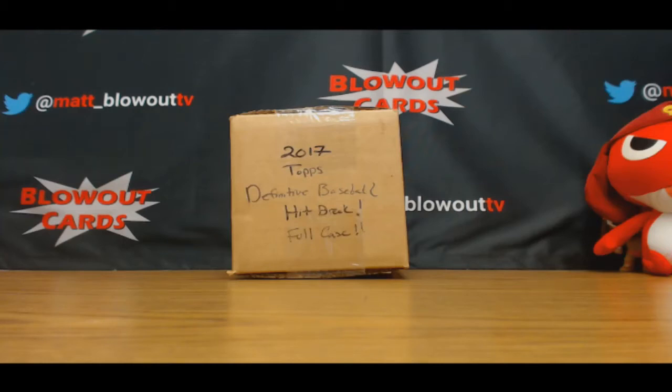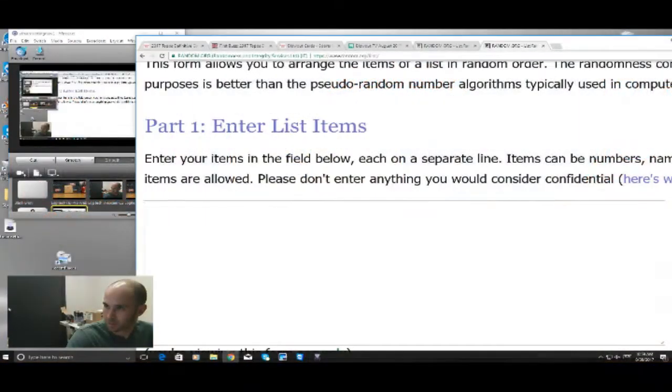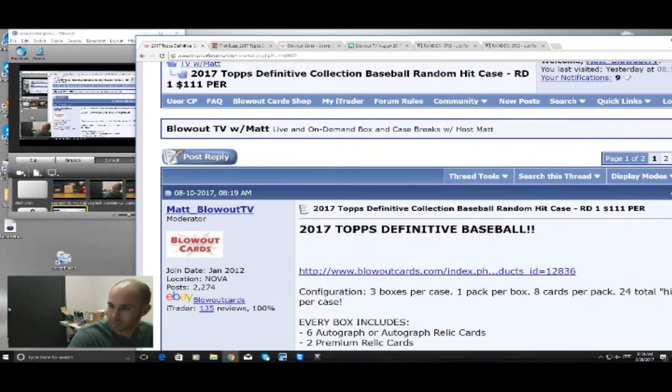All right, ladies and gentlemen, this is Blowout TV Break via the Blowout Cards Forum. 2017 Topps Definitive Collection Baseball Random Hit Break. Full case, 24 total spots. I'm going to switch on over. This is the break right here.